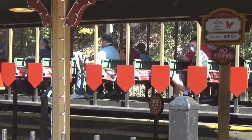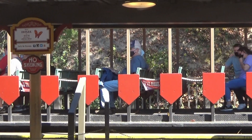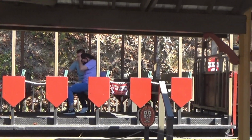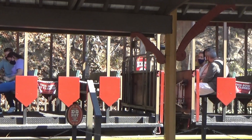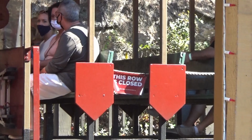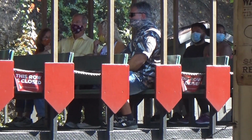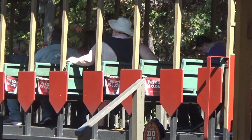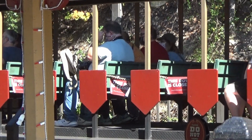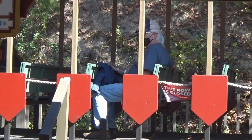I'm going to take the train ride next, but you have to wait at least an hour and a half in line. They only do a train ride once an hour, and as you can see here, they are skipping 2 rows. So it's a very low capacity. It's a big train, but with all those seats skipped, they just don't take many per hour.